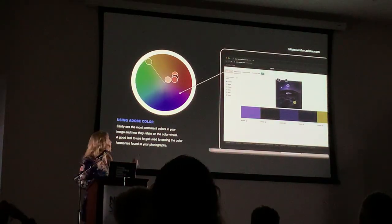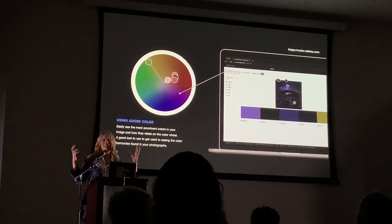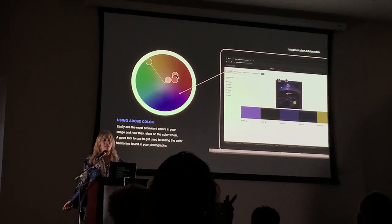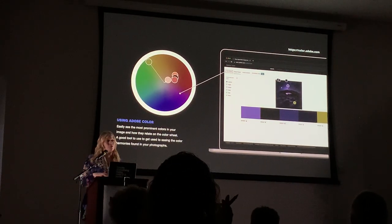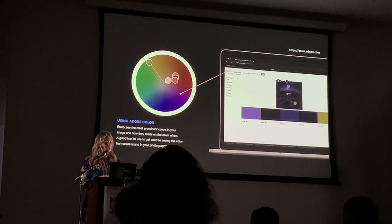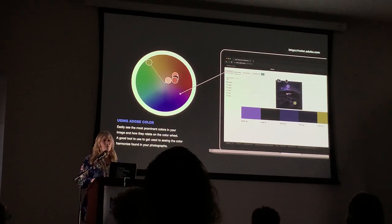Cool. Oh, one more thing, sorry. Color.adobe.com. This is an easy way to see the most prominent colors in your image. This color wheel does not relate to this picture, but you can upload your image and it will extract the theme, so give you these colors, but you can also click on color wheel so you can see what kind of color harmonies are already there.